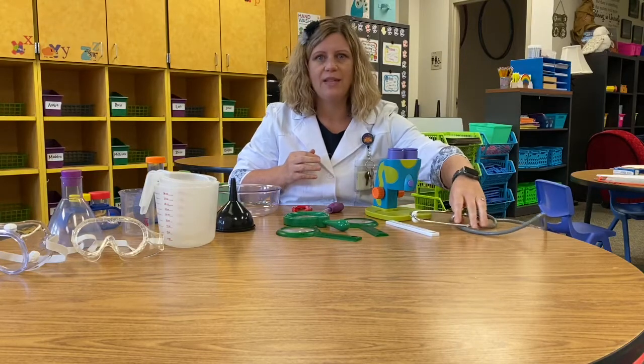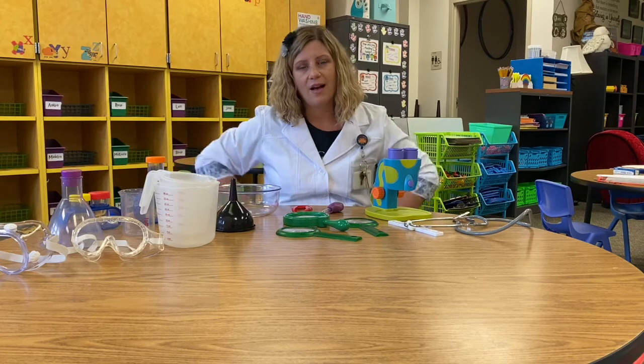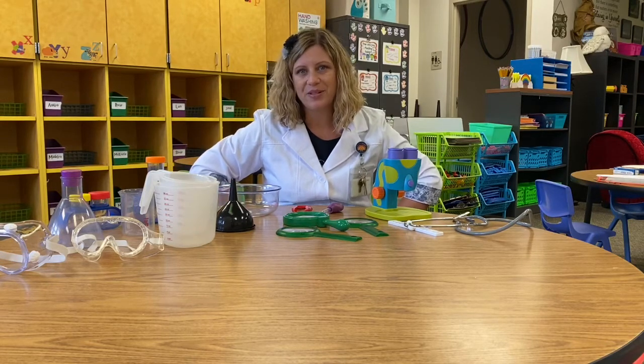All right, so these are just some of the tools that scientists can use. I think being a scientist is pretty cool, don't you?